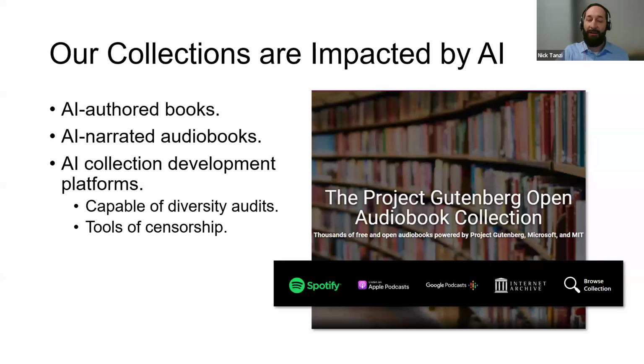If you can find content or find the absence of content, you can repair that deficit, right? You can add to your collection. Or you can use this technology to identify what you find objectionable and try to remove it. And we know that we're in an era of book banning, of censorship.